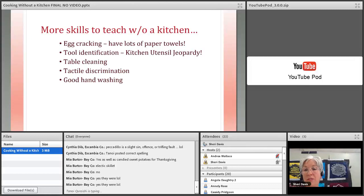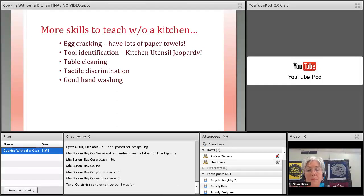Table cleaning, of course, is very important. Systematic cleaning, using a grid, top to bottom, left to right, overlapping, orienting yourself to your space, is very important. Tactile discrimination with all kinds of different items, and good hand washing. I've seen students who wash their hands like this. That's not hand washing. So what does good hand washing mean? That's something you can start with elementary kids.